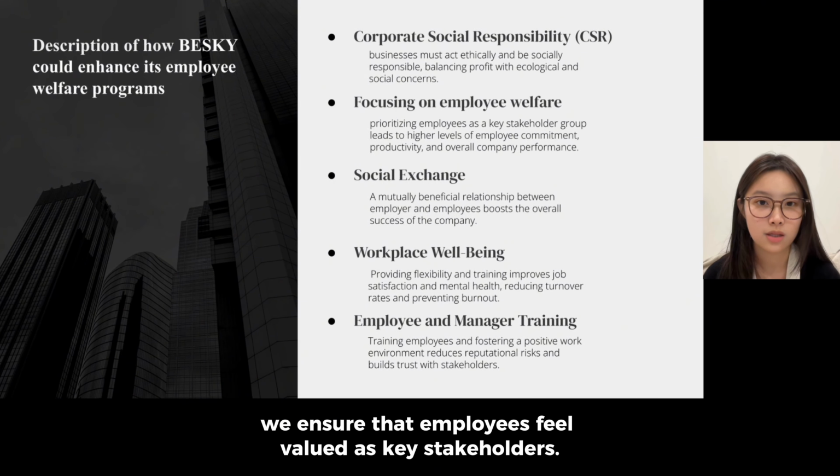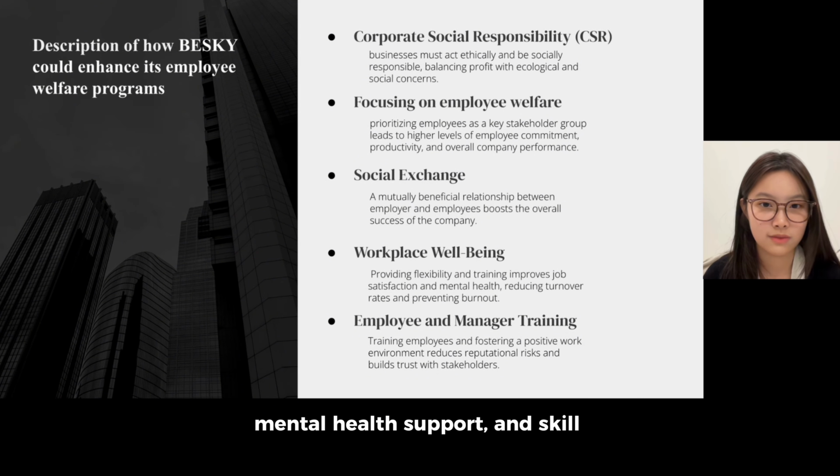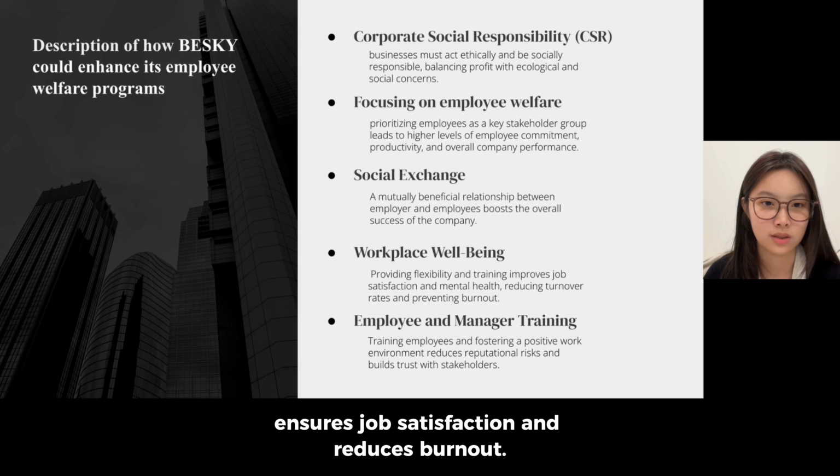Third, the idea of social exchange emphasizes a mutually beneficial relationship between the company and employees, with both parties feeling they're gaining value. It enhances trust and drives company growth. Next, workplace well-being is critical. Providing flexible schedules, mental health support, and skill development opportunities ensures job satisfaction and reduces burnout.